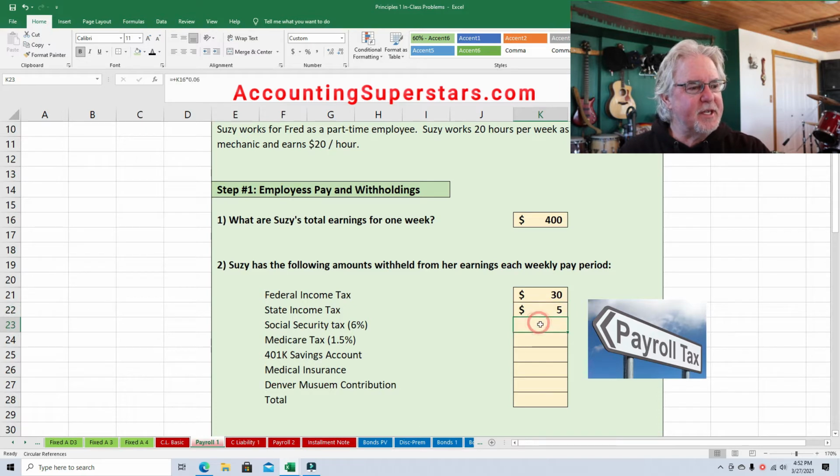Now, Social Security tax, that's a percentage of the wages. And it's about 6%, so I'm using 6%. So 6% of what? Well, 6% of $400. I think, if I recall, it's 6.2%, but we'll just round it to 6%. Medicare tax is about 1.5%. And so 1.5% of what? Well, 1.5% of $400. So it comes out to 6.